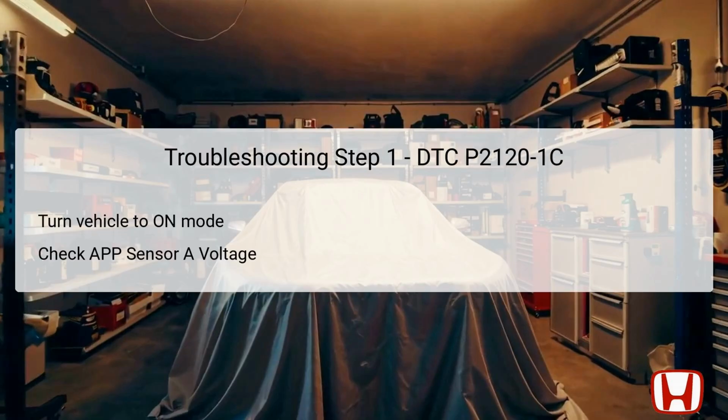The first step in troubleshooting DTC P2120-1C involves turning the vehicle to the on mode. This positioning is essential to engage the vehicle's electrical systems without starting the engine, allowing for accurate diagnostics. Once in the on mode, using the Honda Diagnostic System, HDS, check the APP sensor A voltage. The system should provide feedback on the sensor's voltage reading. If the voltage is found to be either less than 0.88 volts or more than 4.82 volts, this confirms that there is a repeatable instability in the sensor output, indicating that the failure is duplicated. Documenting these readings will help in pushing forward with further diagnostic steps.